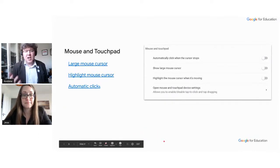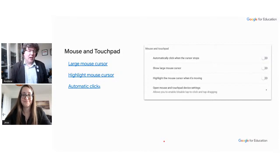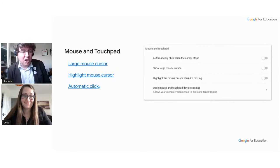Yeah, and then we can change the mouse. We can use a large mouse cursor, have it highlighted, change the automatic clicks. And again, I'll demo that in just a second. I'll show you where the settings for that live, should you want to change your cursor.